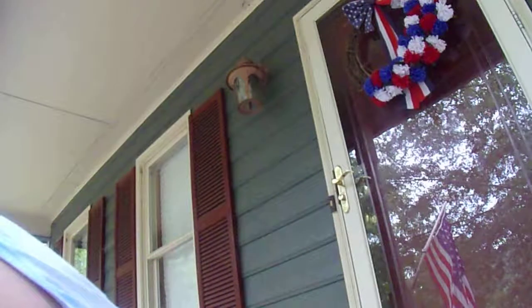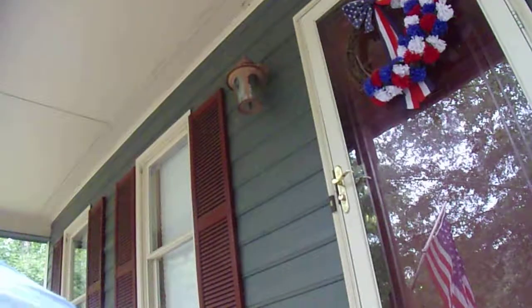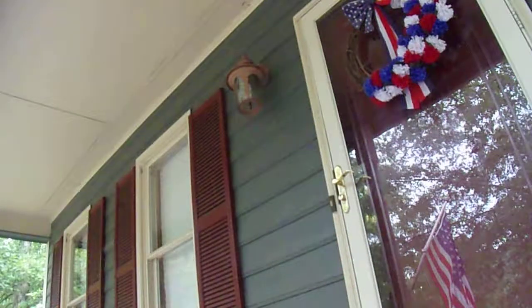Okay, so that is my eyeshadow. You can't really see that well because I haven't put it in that well. Oh my gosh, I'm scared. Okay. Hold on guys, real quick.